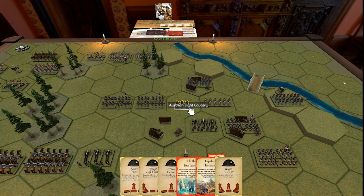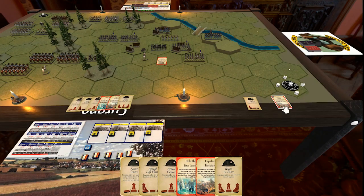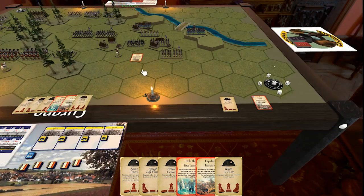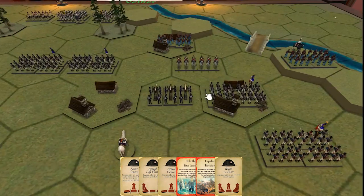And in you come. And now I play cavalry leader. Super. What does that mean? So I get a plus 1. My light cav, so. Just for the record, you should play that when the melee is announced. It doesn't matter. Wait, you attacked first. I wouldn't have changed my strategy. Well, but you announced the fight. But in any event, it doesn't matter. Here you come. What do you got?